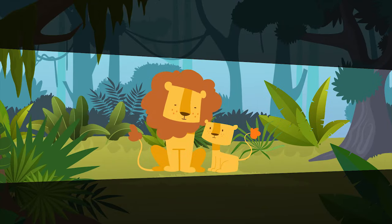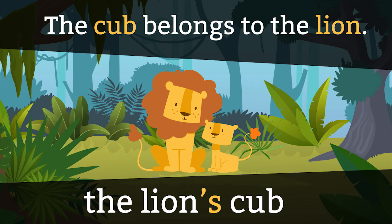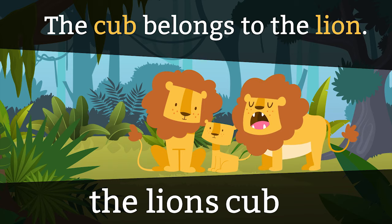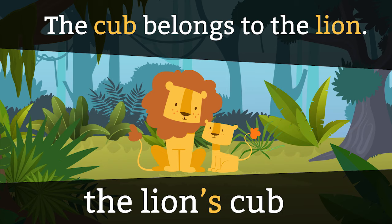This ownership is shown in writing by adding an apostrophe and the letter S to a singular noun. If a lion has a cub, the cub belongs to the lion. To show ownership, add an apostrophe and an S to the end of the noun. Lion's is a possessive noun: the lion's cub. If you did not add an apostrophe, the word would be a plural noun and have an entirely different meaning. It is very important to include the apostrophe when you are writing singular possessive nouns.